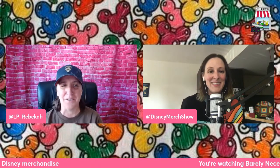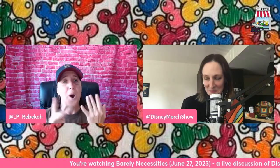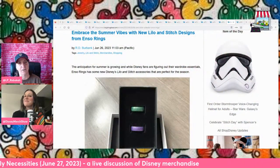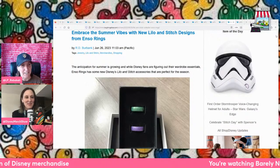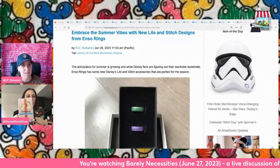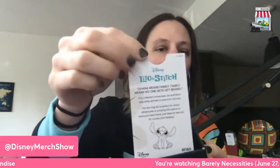I'm not sure. But now the types of things that you can buy as a Disney fan are different. Back then we were pretty well restricted to maybe a few home goods and plush. Now you've got companies like Enso doing silicone rings, Lilo and Stitch rings. There's actually 3. I received 2 of them, in this fun little box that says Ohana. There are 5 Stitch rings all total, but 3 new ones from yesterday. You can get any of those in the Mix and Match 2-pack.